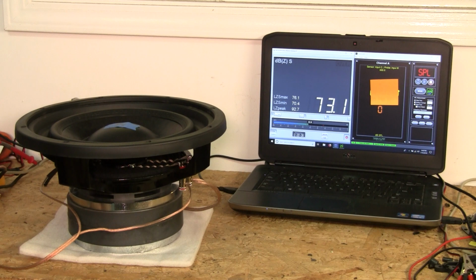Onto 50 Hertz. 102.3. 105.3. And 106.9. Finally, with 70 Hertz. 101.9. 105.0.